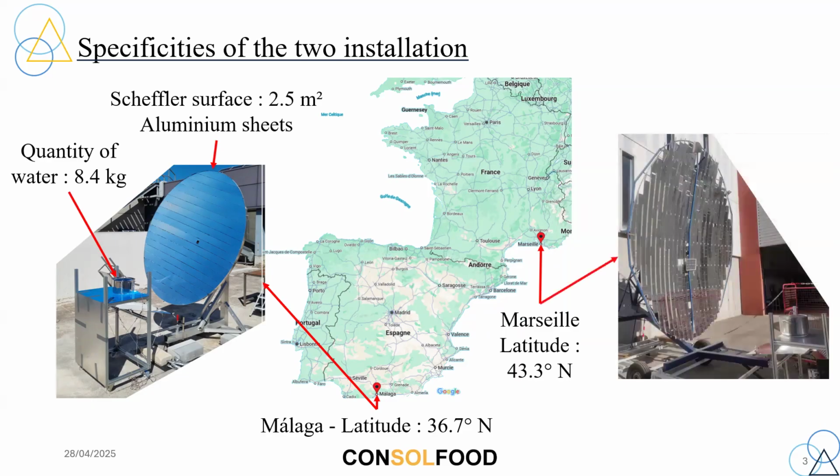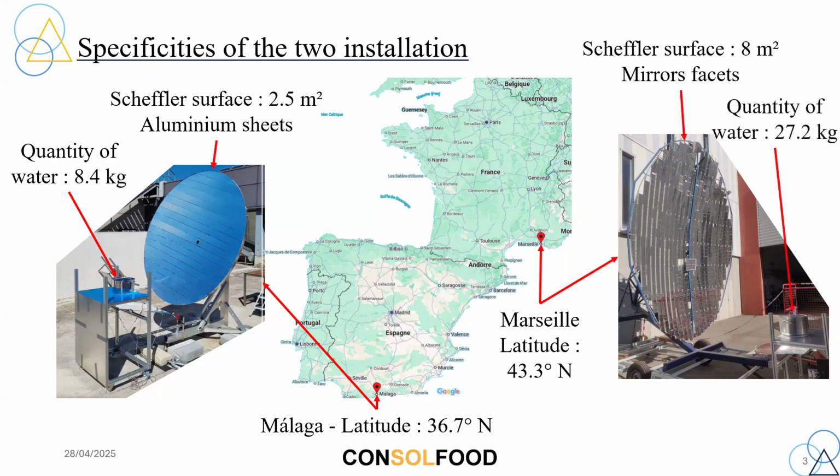It is very different because the Scheffler is much bigger, with 8 square meters of surface, and the reflector surface is made of mirror facets instead of aluminum sheets. Additionally, in the pot, we have 27.2 kilograms of water. The big difference between the two quantities of water is because of the requirements of the standard test method. Indeed, it asks that for the test, 4 kilograms of water are used per square meter of maximal aperture area of the solar cooker. So in our case, because we have a much bigger Scheffler in Marseille, we need more water.